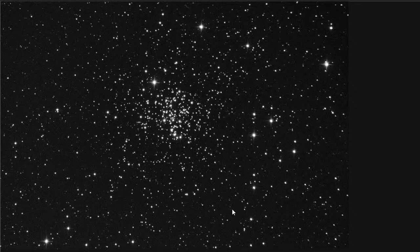Yeah, there we go. Now we've got a couple of stacked subs on there, and it looks like the stars are staying nice and round, so I think that's what happened. I think the scope hadn't quite settled when I took the first image previously.